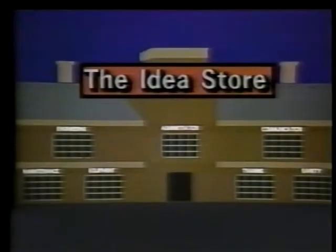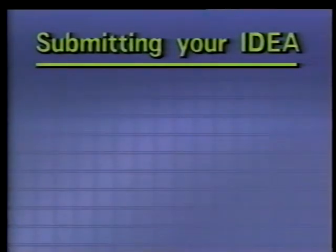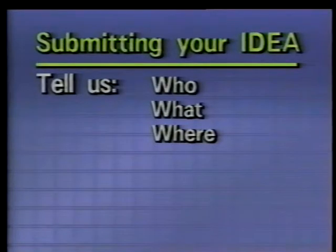Obviously, an idea store needs ideas. Here's how to get your idea on the program. Tell us who you are. Better yet, send us a picture. Give us a good description of what your idea is. Show us the where, if the locale of the idea is important. Why was the idea done? For reasons of safety, cost benefits, etc.